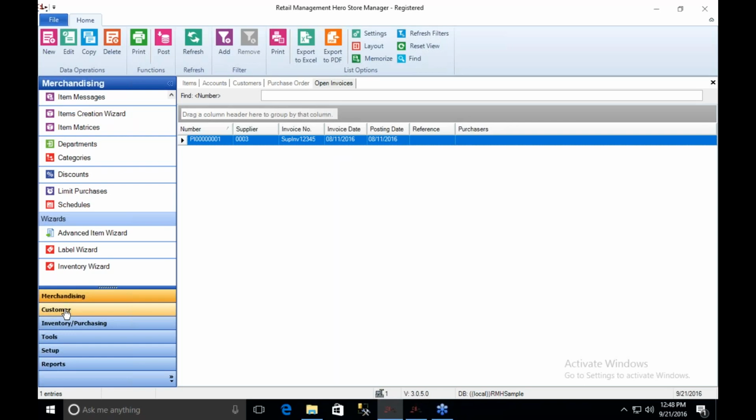There will be some tweaks that need to take place if you really rely on customers and the customer accounting mechanisms of RMH, but the framework is there, and it's significantly less work to make that transition from RMH or RMS than it would be from a different POS system.